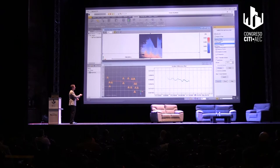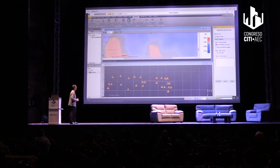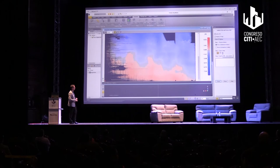And then what we can do from this perspective is come in here and start to digitize around that high area. So I can zoom in a little bit. I'm going to do this pretty roughly, but I can choose my polyline tool, and I can pretty much just trace this out.